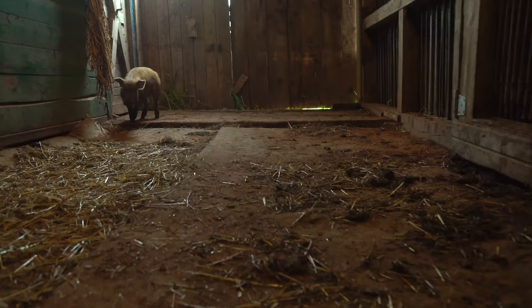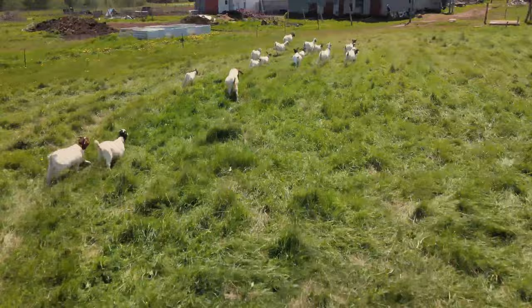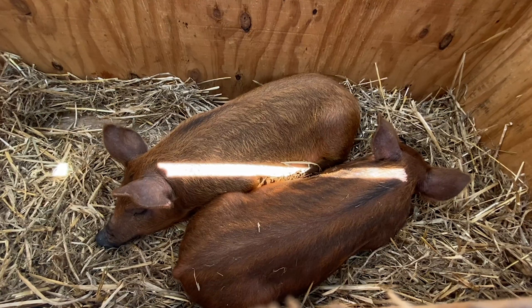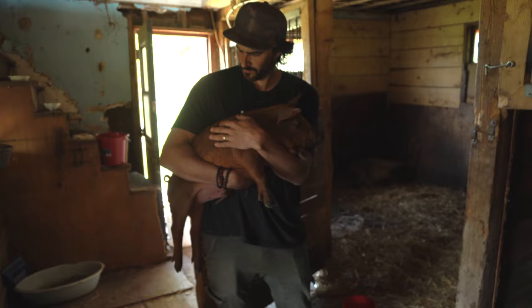Time to go home, boys. Piggies are home. Here we go again. We got one of our meat piggies, and he's a red wattle mixed with a mangalitsa. He's not too happy.